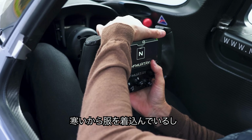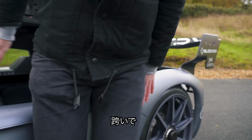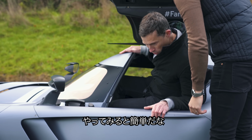I've got quite a lot of clothes on because it's cold today. Place your bum on here. This is just going to be so embarrassing. And then swing your legs round and into the bottom of the seat. And then slip your way down, basically. Actually, you slide into it quite easy.